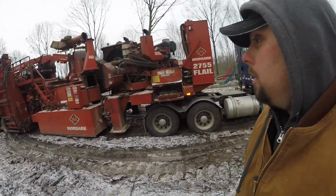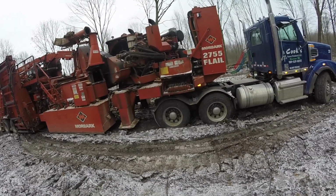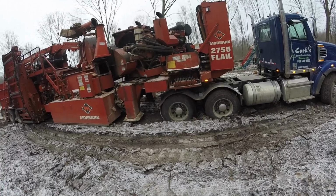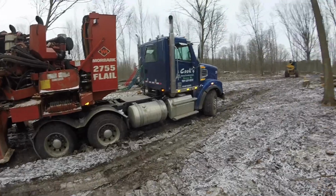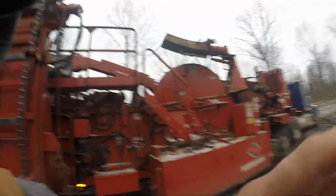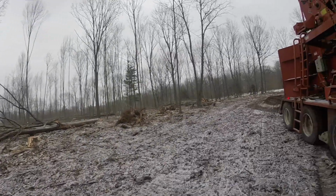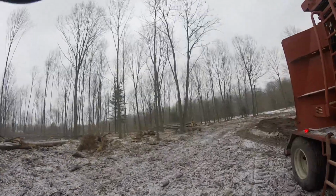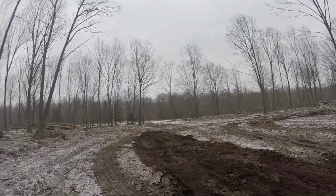Couldn't back into here, so, whoo, cold. That's gonna have to work there. That's a little better. Now the trucks can back in a little easier. Just a really tight landing, and it's gonna be a little tricky, but what do you do?